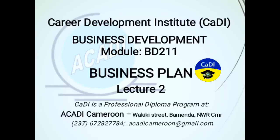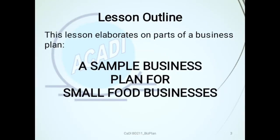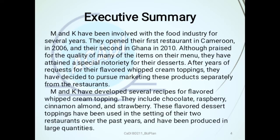Welcome back to our business development program and continuation on business plan. Now we are looking at lecture 2. Our lesson outline is a sample business plan for small food businesses.